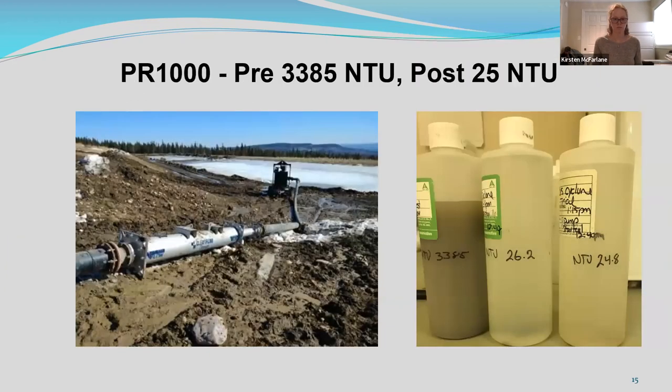Here's one in action. This is at a mining site in, again, the eastern slopes of the Rocky Mountains near our office. You'll see there that the pond actually has water on it, frozen water, sorry, ice. So they're pumping very cold water through this unit. It's going into the unit at about 3,400 NTUs, and the pond is about 25 NTUs once the water hits it. So again, that's like a 99.99% reduction in TSS, all through one device.